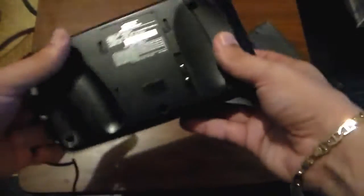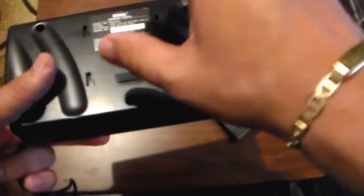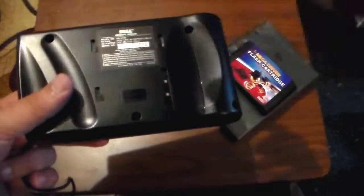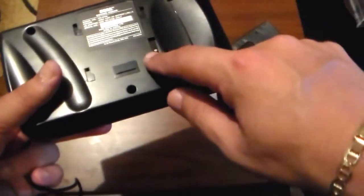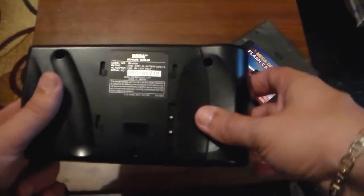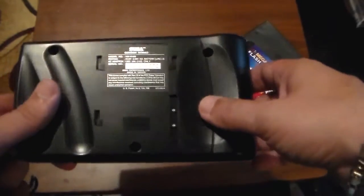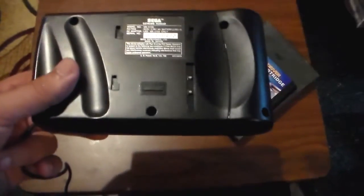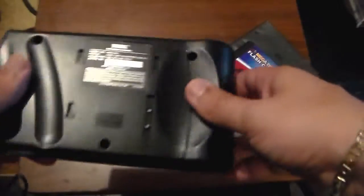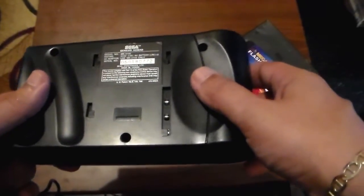The other part about this that's kind of negative, and it looks like Sega was trying to get more money out of us, was that being that this is portable, there was no area where you would be able to connect batteries. You'd have to have the battery pack that you would connect to this, that you would then put the batteries into. That kind of sucks, because these were pretty expensive initially, and now you have to dish out some more money to get a pack so you could put batteries on it and actually make it portable. So it's a kind of sick, twisted way of them trying to make more money out of the Genesis.